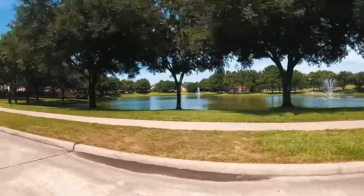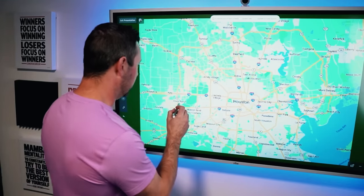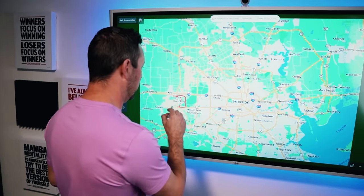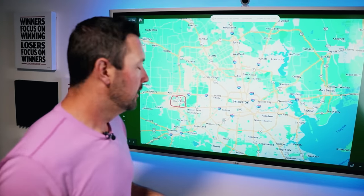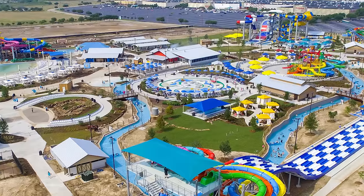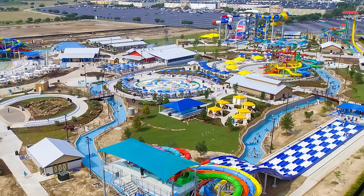You're going to have incredible schools. You have a ton of shops, restaurants, bars. You've got just neighborhood after neighborhood. I mean, it's just so many. This is blown out, but you get in here, it is massive. So you have a lot to do. There's even a Typhoon water park. I mean, it's a giant water park. That's how big Katy is.